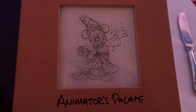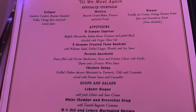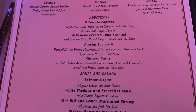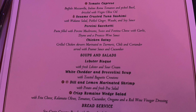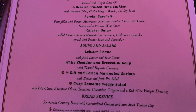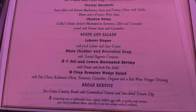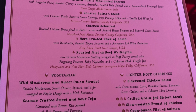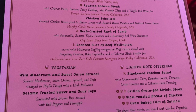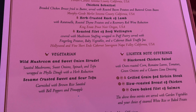Our dinner at Animator's Palate had a fun new menu for our final dinner on the cruise called Till We Meet Again. Appetizers included a tomato caprese, sesame-crusted tuna sashimi, pasta filled with porcini mushrooms, and a chicken satay. Soups and salads included a lobster bisque, white cheddar broccolini soup, dill and lemon marinated shrimp, and a romaine wedge salad. They also provided a bread service including a 6-grain country bread with caramelized onions and sun-dried tomato dip. The main course options included the grilled garlic marinated shrimp with linguine pasta, the roasted salmon steak, a chicken schnitzel, the herb-crusted rack of lamb, or the roasted beef Wellington. The menu also has vegetarian and lighter options to choose from.